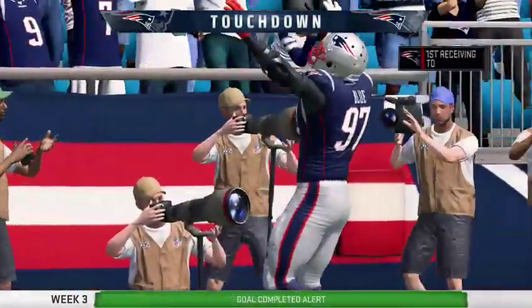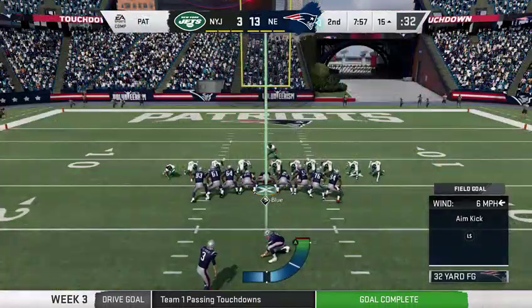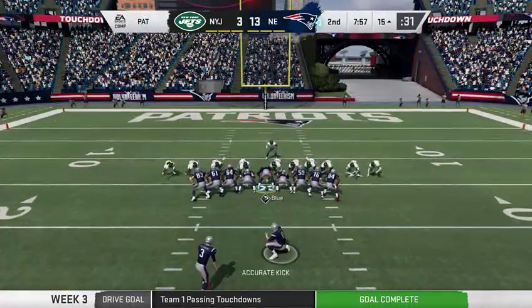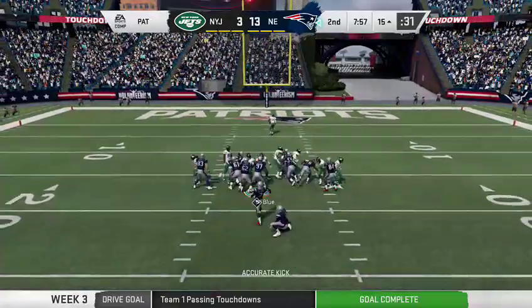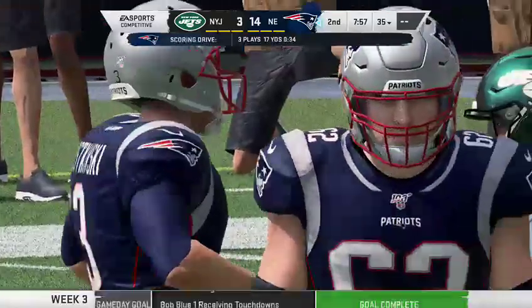A 12-yard touchdown grab, and the Patriots add 6 to their lead. The point after try for Gostkowski. And this one's right through to make it a 14-3 ball game.